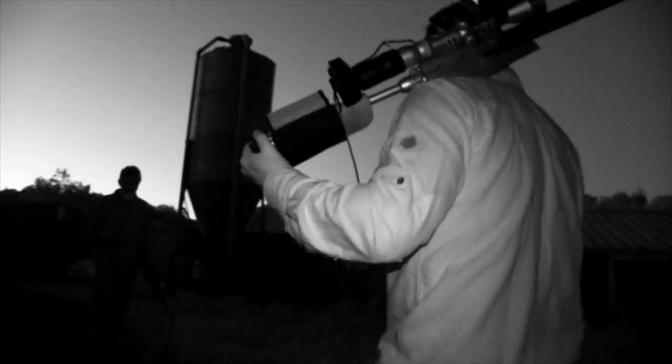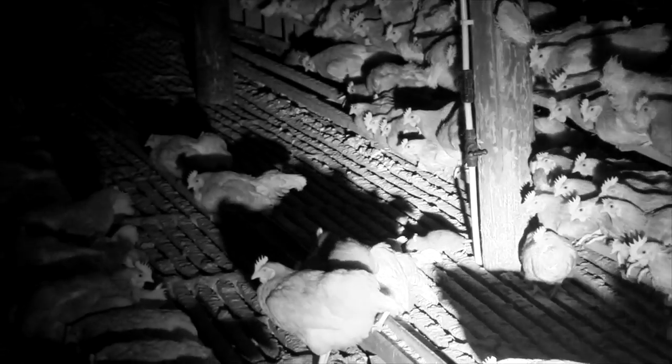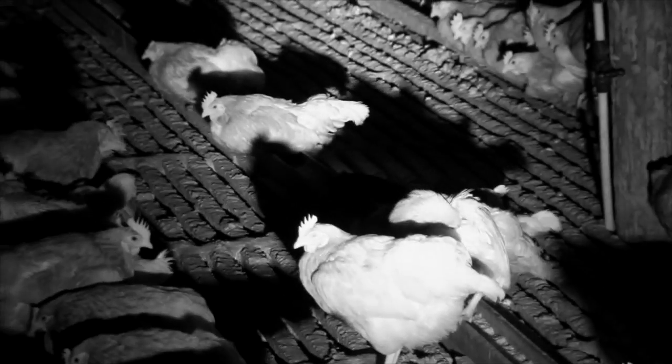Cai spends 15 minutes inside the muck-filled sheds. Then we all need some fresh air. It gives us a chance to have a look around the yard. Finally, we're in the hen house. Cai needs to be ultra careful, but these rats have got to go.